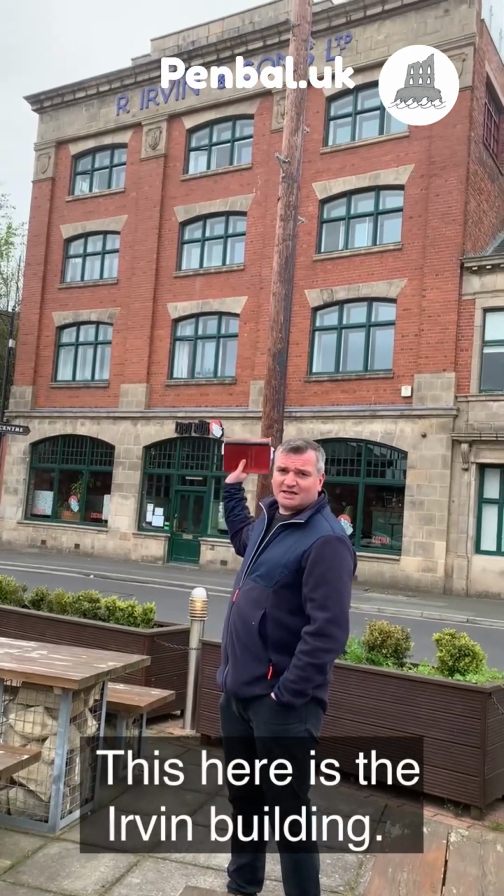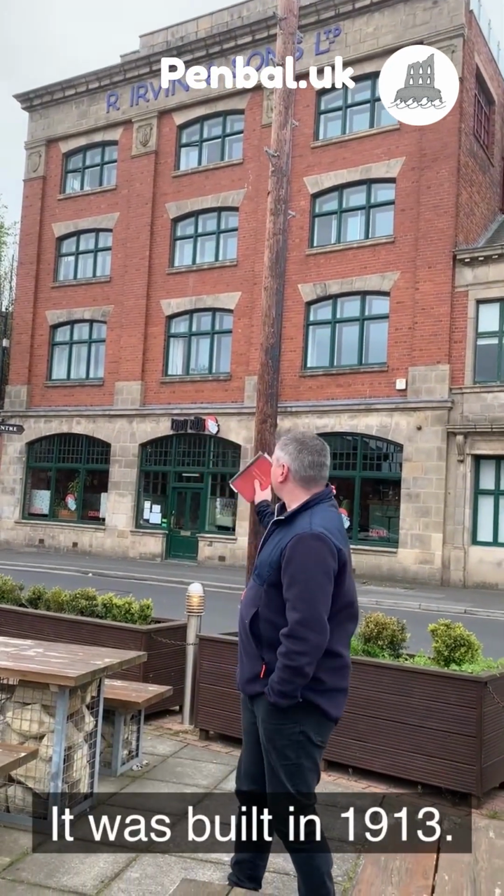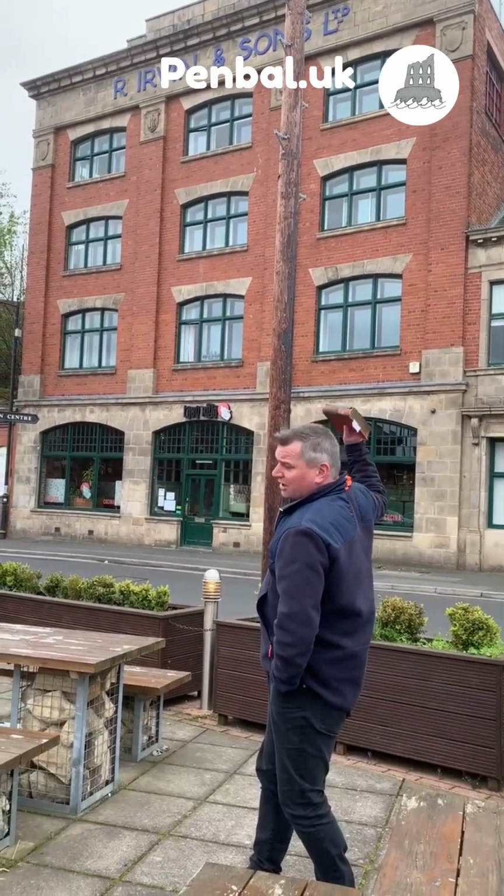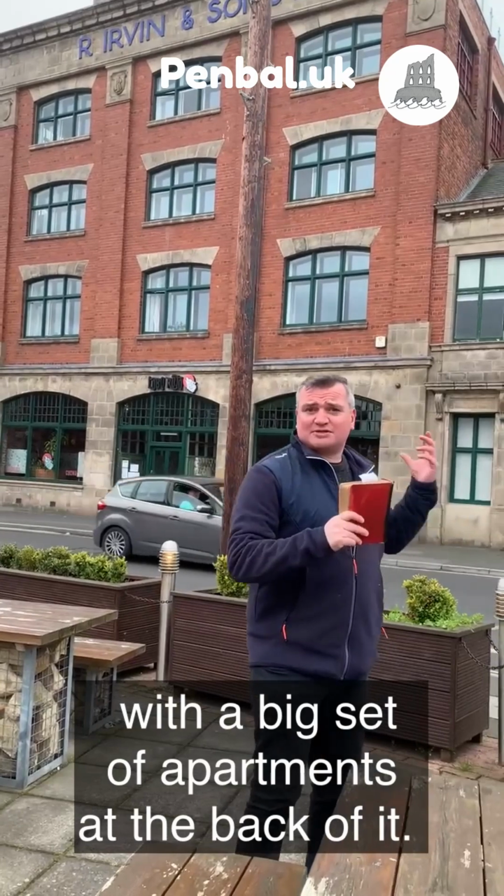This here is the Irvin building. It was built in 1913. It's got that beautiful frontage there. It's a big set of apartments around the back of it.